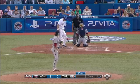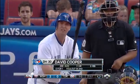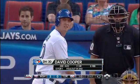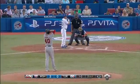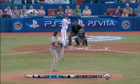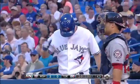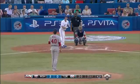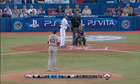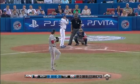David Cooper takes down and away. David Cooper 0 for 1 on the night. Flied out to left field in the second inning. Batting average has been sliding a bit here in the last few days. It's at .308 as Cooper stands in. A couple of home runs, 6 RBIs for the left-hand hitter.